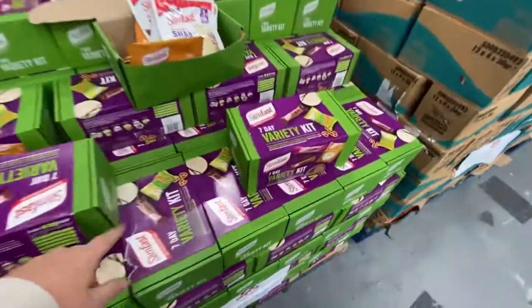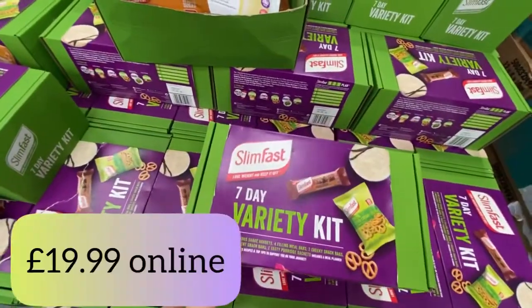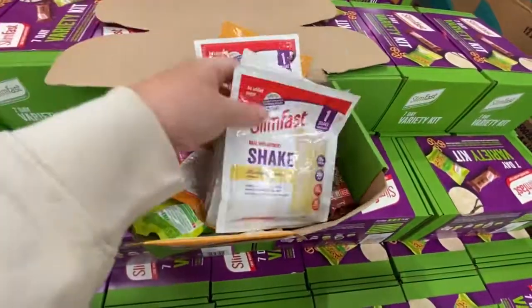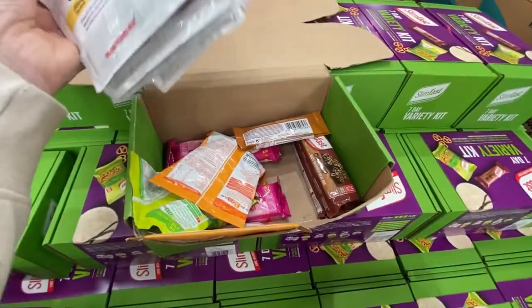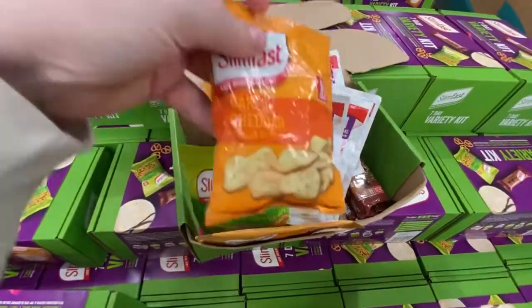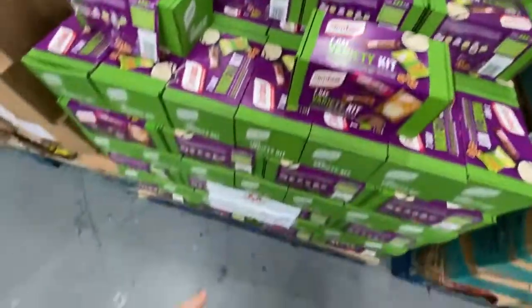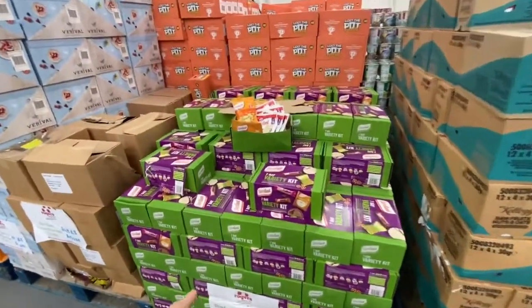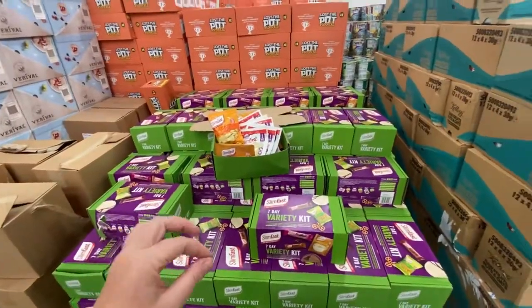These are really, really good if you wanted to kick off your diet with a 7-day variety kit. Get lots and lots of bits in there. Obviously, you get your shakes, you get your snacks, some savory items there. These are so yummy. And that's £10 for the 7-day. Again, that's another product that can be quite pricey.